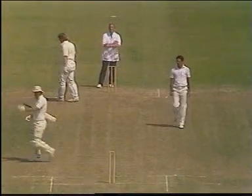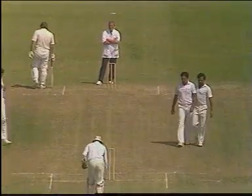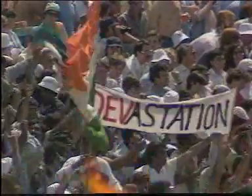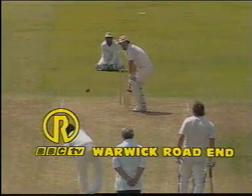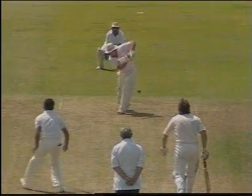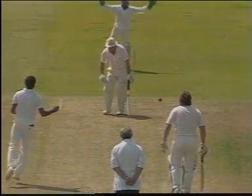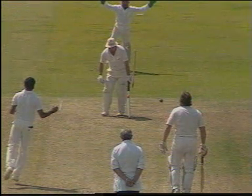The leg stump, there's the leg cutter, and Gatting never looking comfortable. Crowd are going absolutely mad, the Indian camp over on the far side. What a fine spell by Amarnath here. The wicket of Gower, now that of Gatting. 5 down, 150 in the 42nd over.